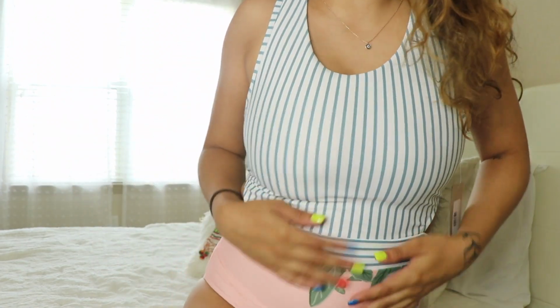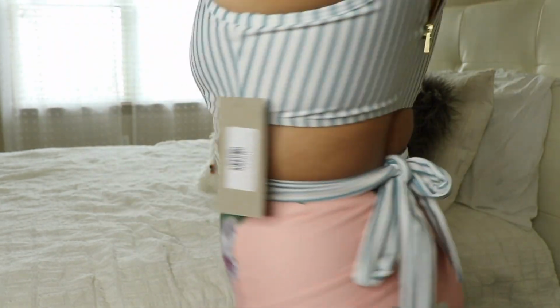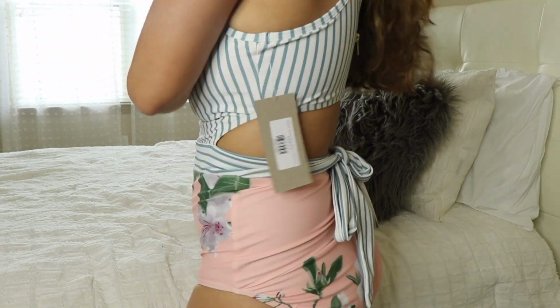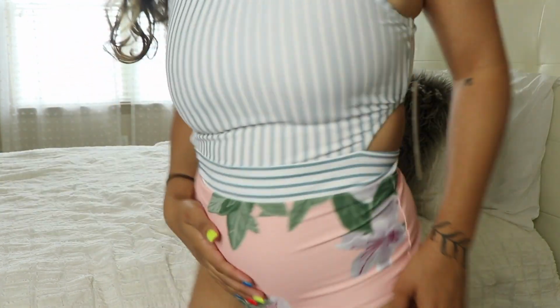This next one is a one piece, and look at the bottom. How beautiful. It has this flower slash leaves pattern, and then the back ties up like this. I couldn't zip this up by myself as I don't have anybody helping me right now, but it zips up at the top, and the bottoms tie up, and it's just so cute. I love this one so much. This one's also in my top three. I have five here to show you guys, and this is my second favorite. I'm gonna show you my favorite last.